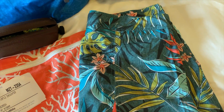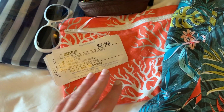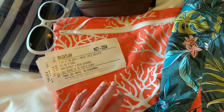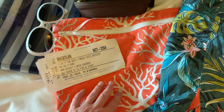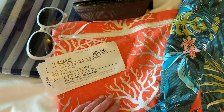Next up, I'm taking a little change of clothes. This is a Rip Skirt from Rip Skirt Hawaii. It has a beautiful adjustable waistband. And then I'm taking my Wander Wet bag. This is a swimsuit bag to put our wet swimsuits in later, but for right now, I poked our travel size sunscreens in there just to keep them out of the general area of my bags.